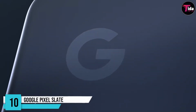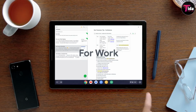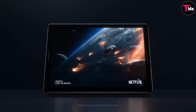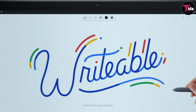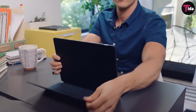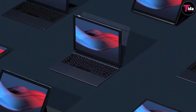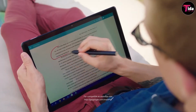Number 10 is Google Pixel Slate. As we mentioned above, Google seems to have given up on pushing out its own Android tablets, settling instead for Chrome OS tablets that can also run Android apps, and that is where the Pixel Slate comes in. Easy to use as a tablet, it transforms into a makeshift Chromebook thanks to the official keyboard accessory you can pick up. It's an optional, extra, unfortunately, like the official Pixel stylus.